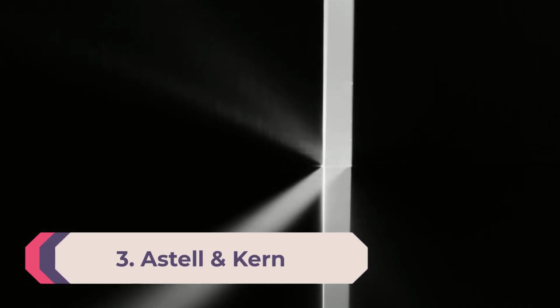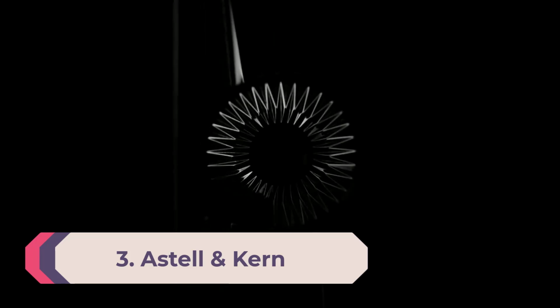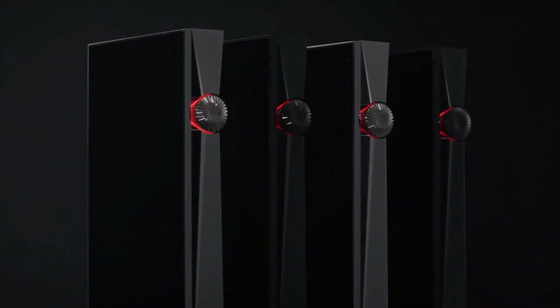Number 3. Astell&Kern Ultima SP3000. The Astell&Kern Ultima SP3000 is the priciest DAP yet in A&K's arsenal of expensive DAPs. It's uncompromisingly specified. 6 DACs and full independent balanced and unbalanced audio circuits are just 2 of its highlights, and you'd be forgiven for filing it under high-end jewelry in its press shots. But if you think you're basically paying a premium for the casework here, it's available in black, silver, copper, or gold. You really must think again.